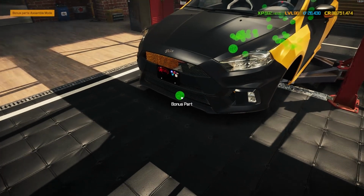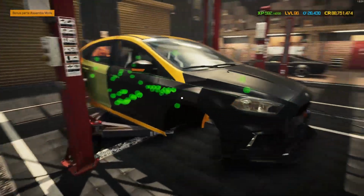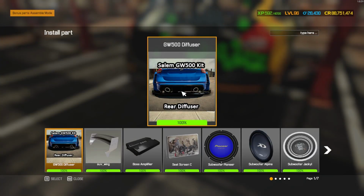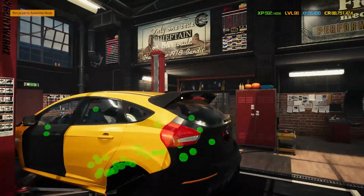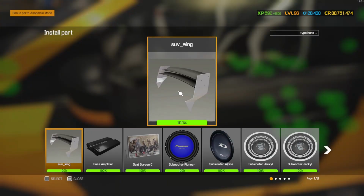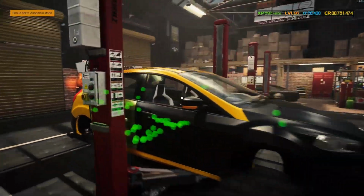These parts are looking pretty cool. At the front here, we've got Multi's beautiful GW 500 kit front splitter. I'm not going for the whole wide body kit, just the front splitter and the rear splitter on this one from that kit. So let's get that one on as well, or the rear diffuser, should I say. Looking pretty cool on there. And we do have one extra bonus part. I've made the spoiler look a little bit wilder than it definitely should. Normal spoiler on there. This little dotty in the middle for an SUV wing is what I've gone for. Just up at the back there, really towering it above, making it look absolutely incredible.